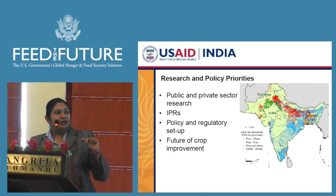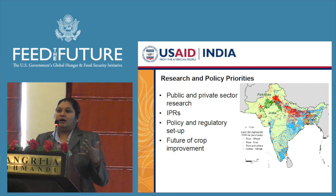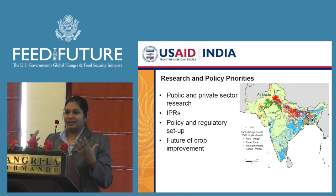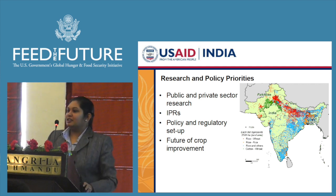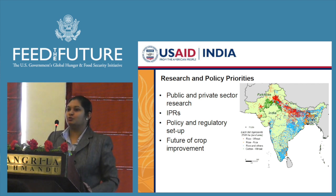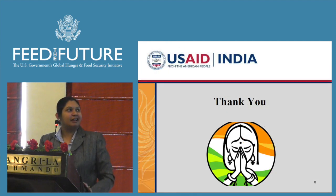And in doing that, what we as USAID India are looking at is sharing of the technology and sharing of the innovations, in terms of science, technology, innovation, and partnership, which is our overall agenda at USAID. We don't want science, technology, innovation, and partnership to end up only in research. It needs to drive research to reach developmental outcomes. So with that, I'd like to end.